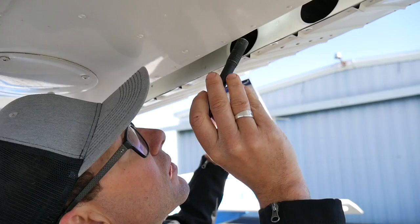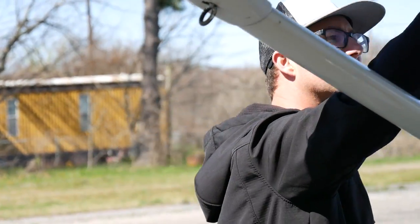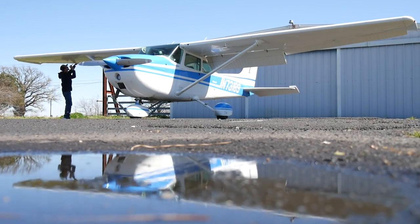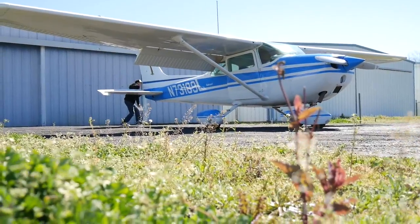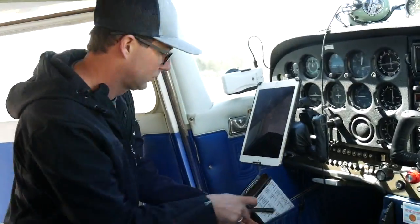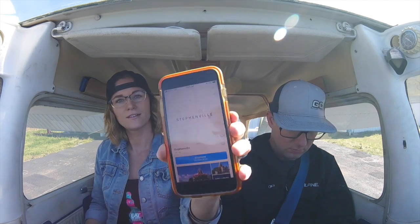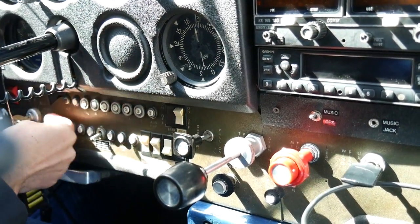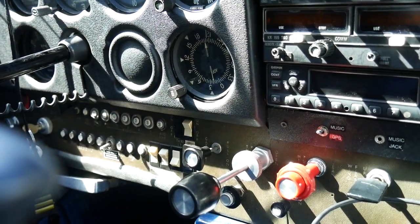Let's go. Let's get this pre-flight. Yep. I'm kind of proud of that shot. That was pretty. Good to go? We're good. Hard 8 Barbecue, Stephenville. Good prop.